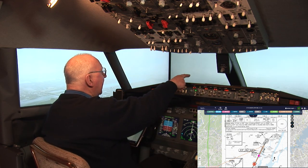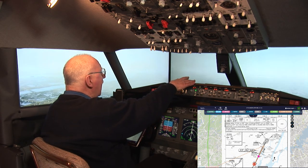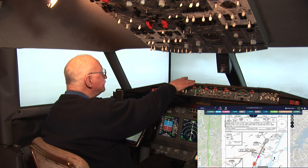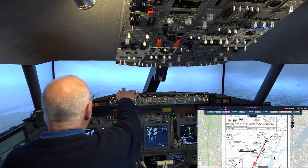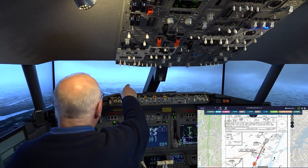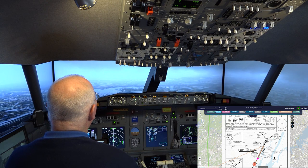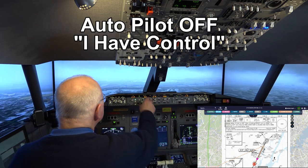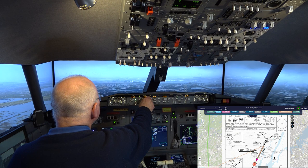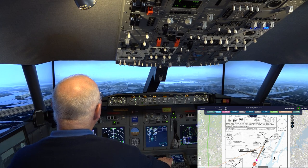I am beginning to see 1,000. The airport ahead, but it's very, very difficult to see. I do not have the, oh, I can just make out the two white and two red for the runway ahead. It is really, really bad. I have control. Ha ha! 500. 500, check. We're coming down the glide slope.